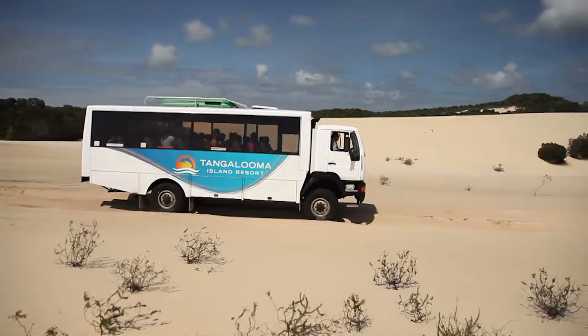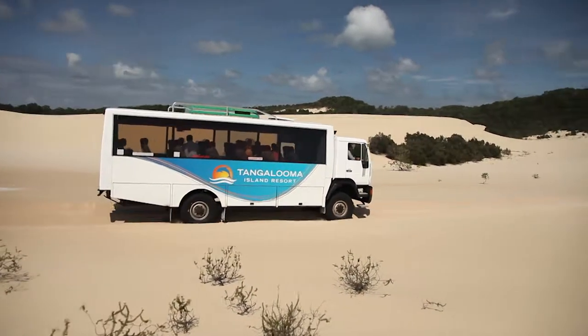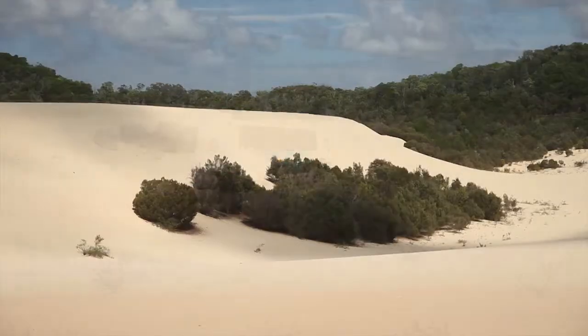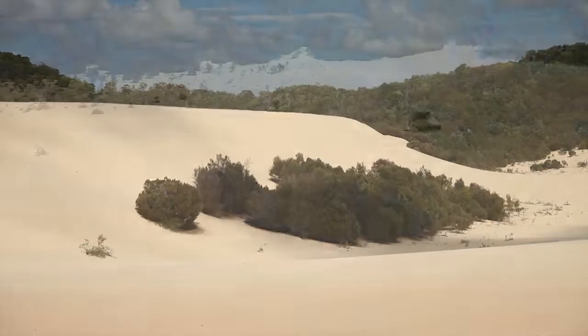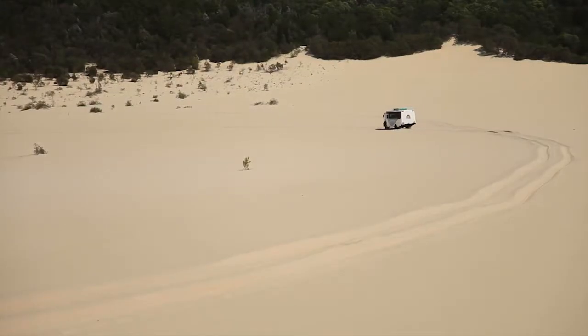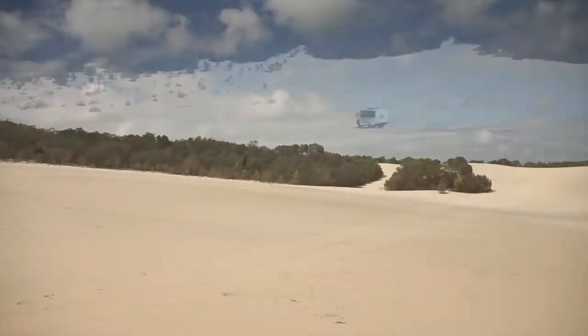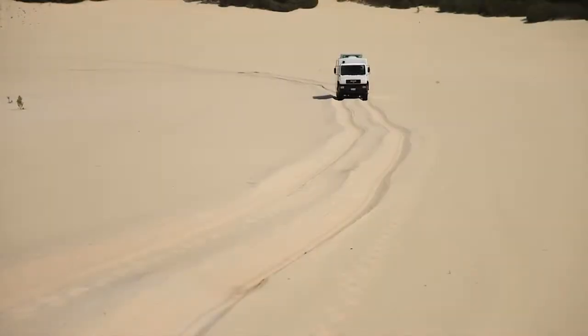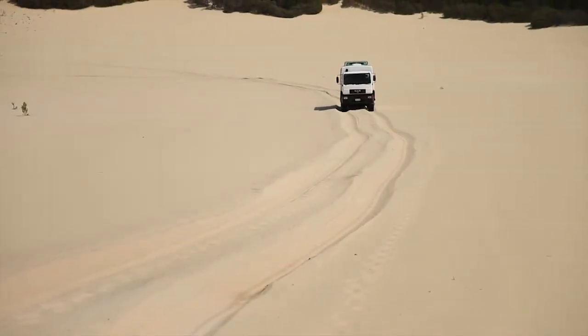If you've never been to the desert, you're surely going to be blown away when you join the Tangalooma Desert Safari, only a 15-minute bus ride from the resort. No one really knows how this desert came about. Legend has it, though, that a natural disaster like a fire or storm came through and wiped out all the vegetation, leaving behind only the sand.